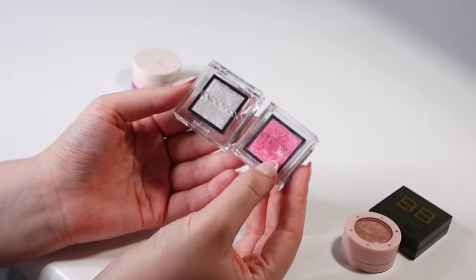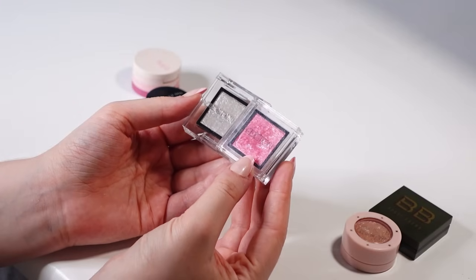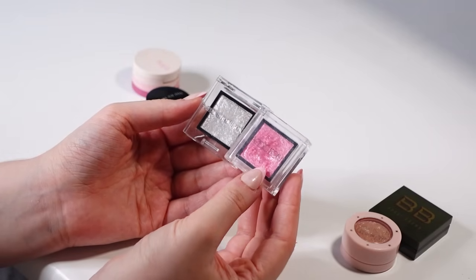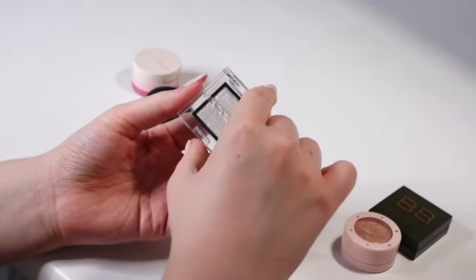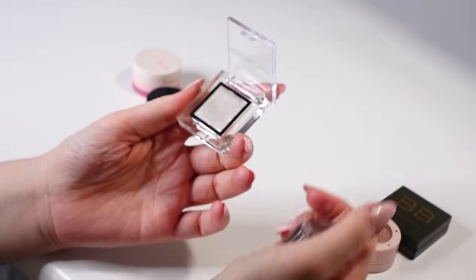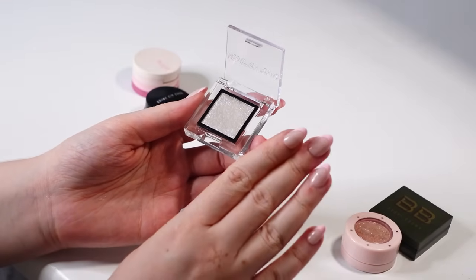I am just obsessed with this. This is obviously a pink one. It looks really bright in the pan, but it sheers out to be this kind of wash of bubblegum candy pink. It's so pretty. And then this one that I just got is a silvery kind of color because I've been on a bit of a silver kick, which I know is trendy, but I've been a silver girl.